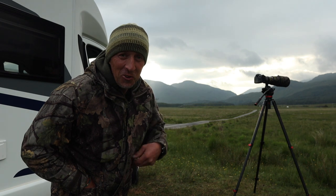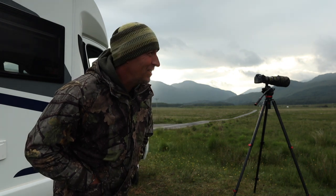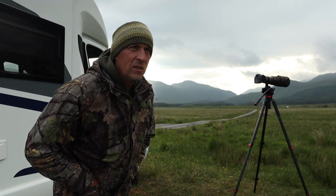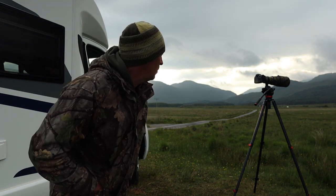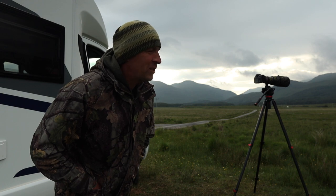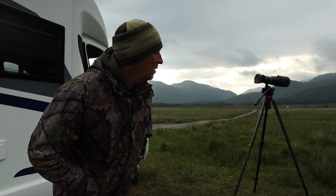But no, we've got the 300 on again with converter, and I think we're getting, is it 420? I'm not sure what we're getting anyway, but we're managing to get some decent images.